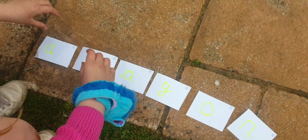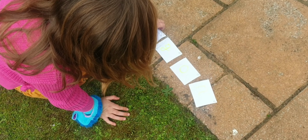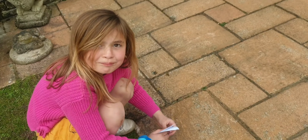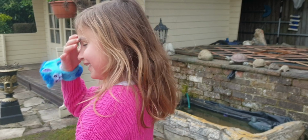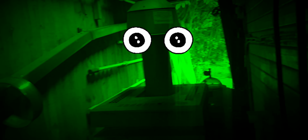Dragon. Dragon? What, you got to find a dragon now? Look for a dragon. So a dragon. Right, let's look. Let's search. There's no more clues to tell you where it could be. Ooh, what's down here? Where? Here. Oh, I can't see a dragon though.